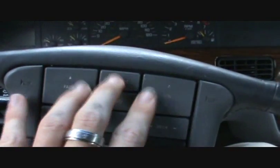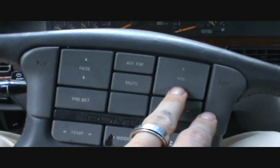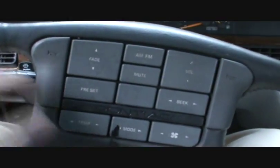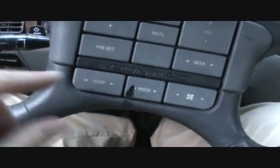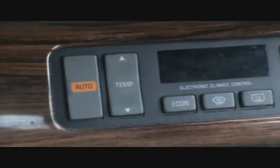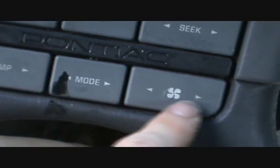It's got the steering wheel buttons for the radio, preset, seek, one way or the other, volume up and down, AM, FM, mute, fade, horn, works. Oh yeah, it's even got it for the automatic climate control, which it has, you'll see over here. I don't know if the air or anything works, I haven't tried that yet. Temperature up and down, mode, fan up and down.